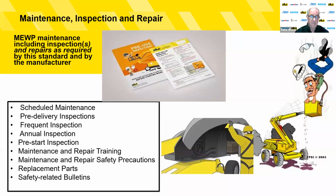Know your responsibilities. Are you renting the equipment? Do you own it? Who is responsible for maintenance, inspections, repairs? Are those individuals qualified to perform those tasks? Is it clear to your personnel using the equipment what their responsibilities are, what they should do, and what they should not do?